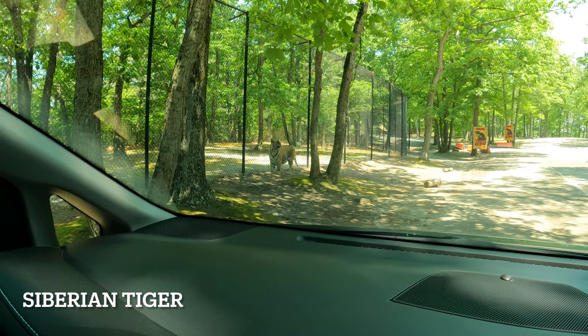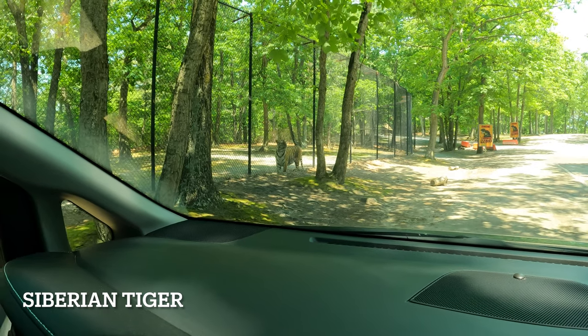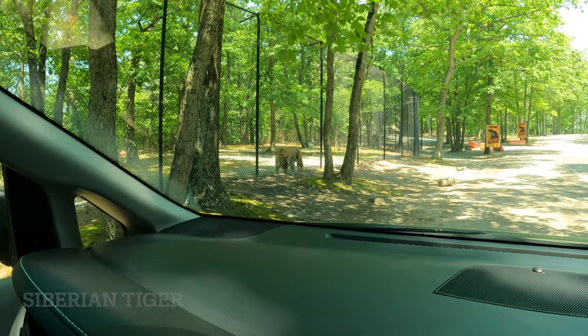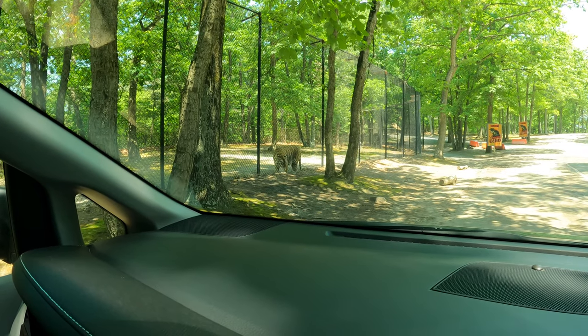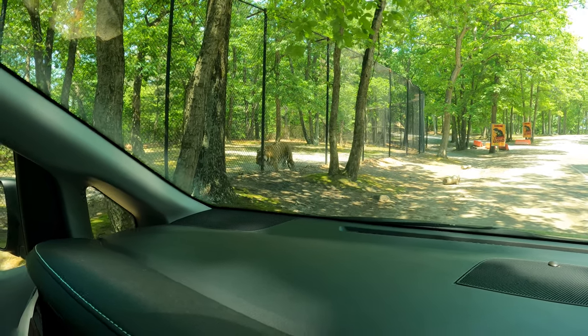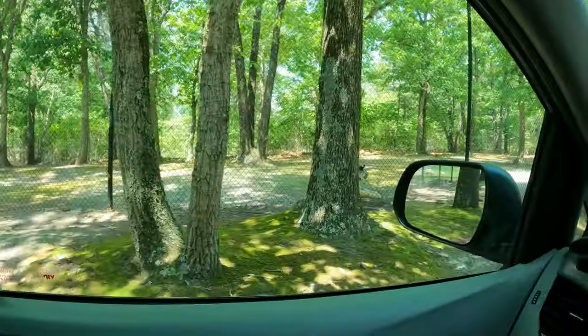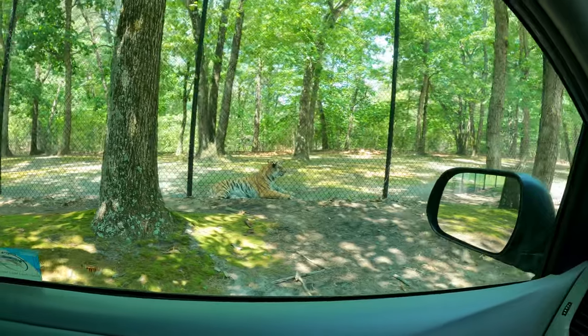And tigers are one of my favorites too. Truly one of the most amazing members of the big cat family. Okay. And that's why they're called big cats.